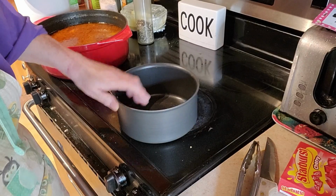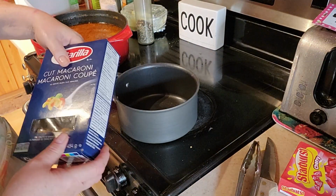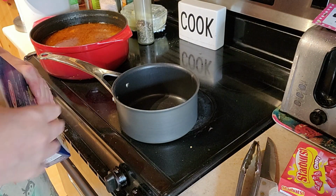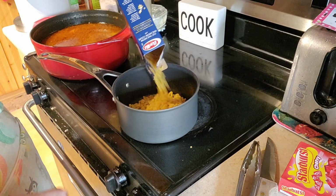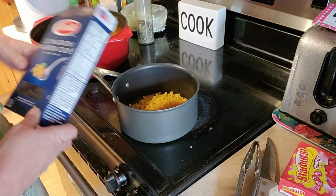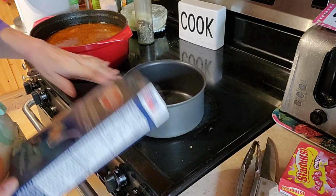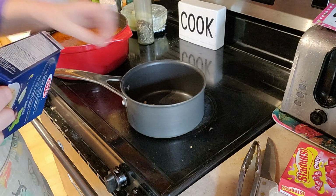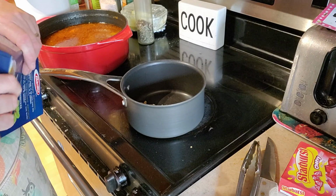Okay, what I'm going to do is pre-cook my elbow macaroni noodles for my crock pot mac and cheese. I don't know how much I have there. I'm just going to finish off this box with about a cup and a half. So I'm going to boil these for just about 5 minutes. Let me get the water in and the salt, and then we'll get them boiling for 5 minutes once they start to boil.